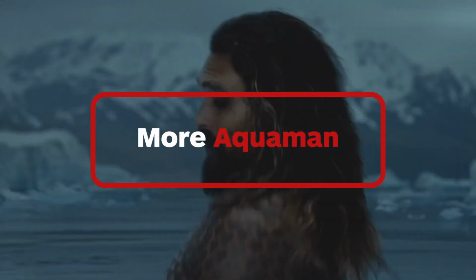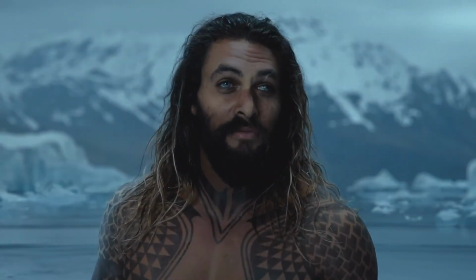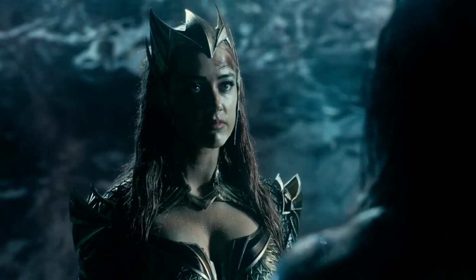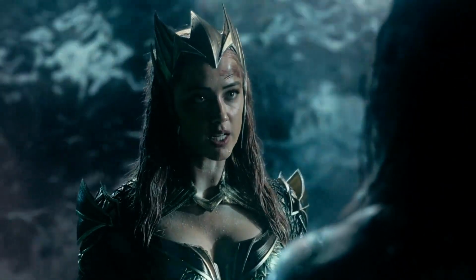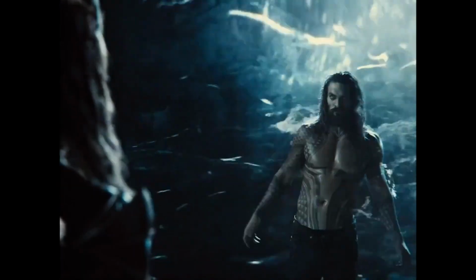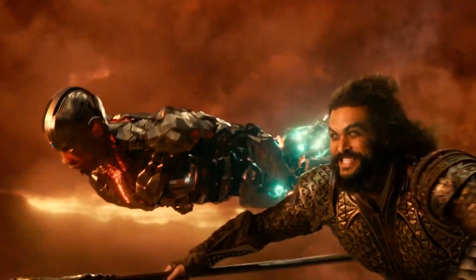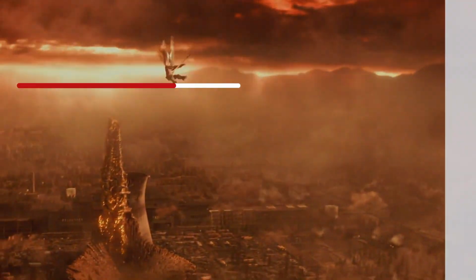Unsurprisingly, since most of the Justice League characters got shortchanged in the pared-down theatrical release, there's more Aquaman in the Snyder Cut too. Amber Heard and Willem Dafoe both shot scenes for Justice League which would have introduced audiences to Arthur's Atlantean backstory and these characters much sooner than in the Aquaman movie. It probably also solves how he gets his full armor and trident for the final battle.